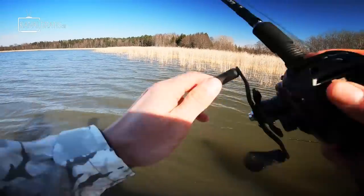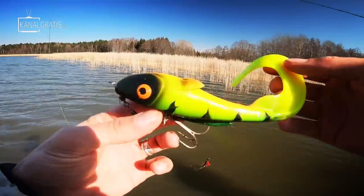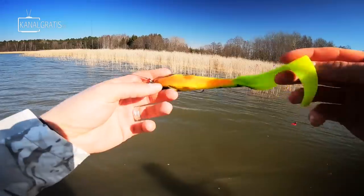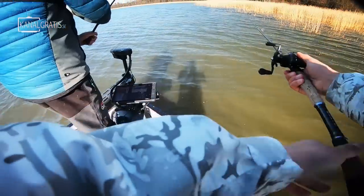No, for real, but any kind of curly tail lure, if you fish it with a tail up like this, it goes more shallow and usually gets more swimming action like this. If you fish it with a tail down, it gets more steady and it dives down a little bit deeper. And that's a good tip with pretty much any type of curly tail.